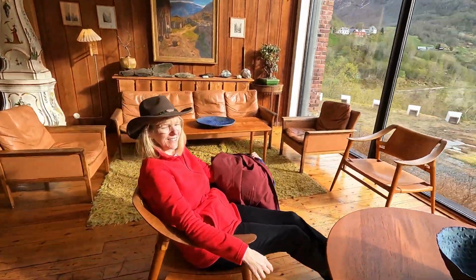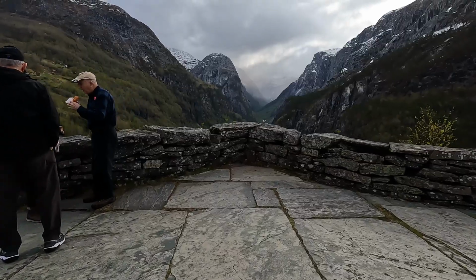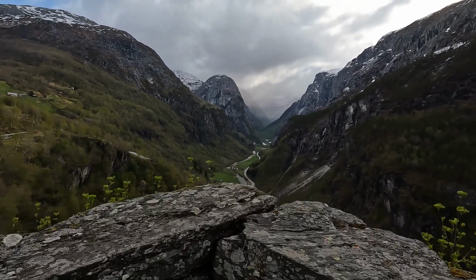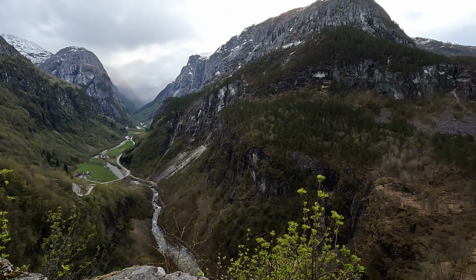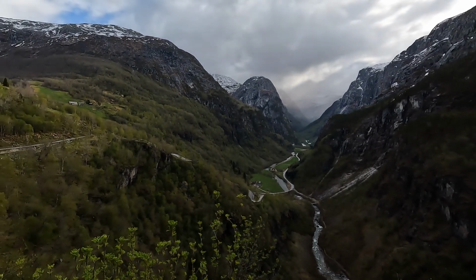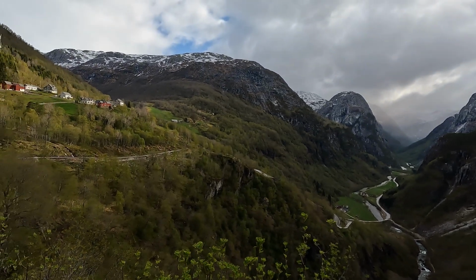And here's her view. Oh wow. I hear a waterfall down there somewhere. Ooh. Oh, I don't know if we're going down that road over there. Ugh. Probably will.